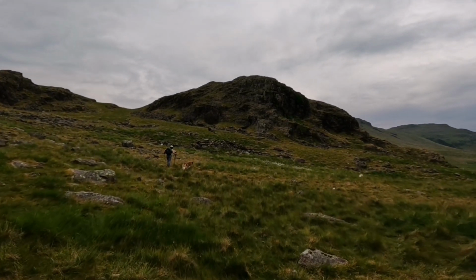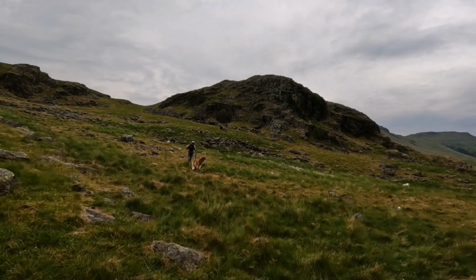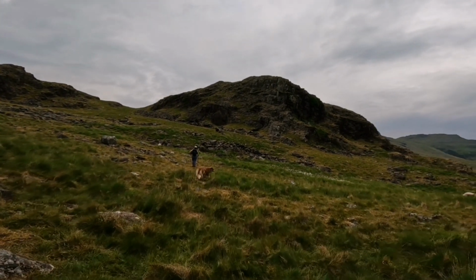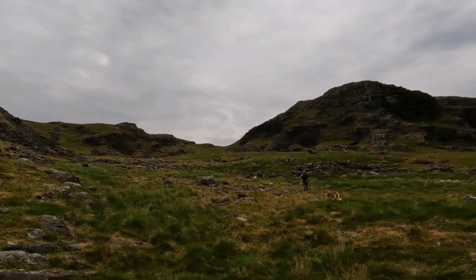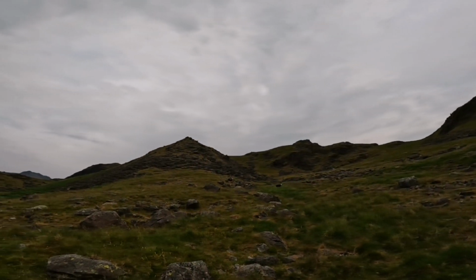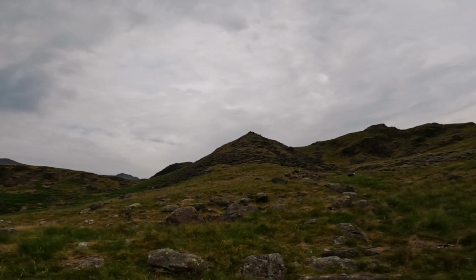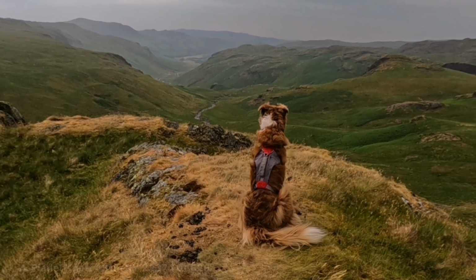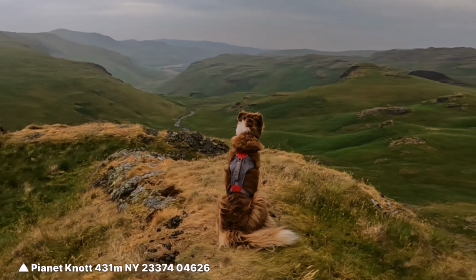So this is our first hill of the day, Pianet Knott. Tracy hasn't bagged this one, so we're bagging this one for Tracy today. Me and Billy's done it. From Pianet Knott, we're going to cross the ridge over Long Crag and then eventually to High Gait Crags, drop down the front of High Gait Crags into Great Moss, and then back down the valley. Pianet Knott summit, 431 meters. It's a singe.